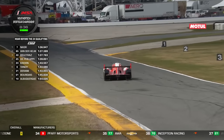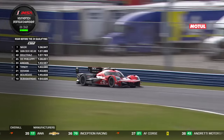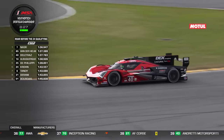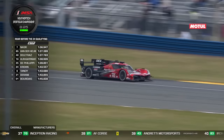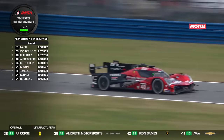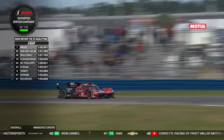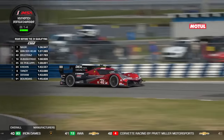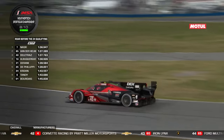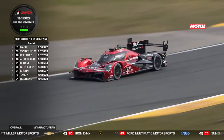Felipe Mendoza with the first semi-competitive time. Tymon van der Helm and Louis Delatraz also. 136.947 is the time to beat at the moment. We expect to see that come down. It's nearly perfect conditions, not too much wind. And a very pleasant afternoon.